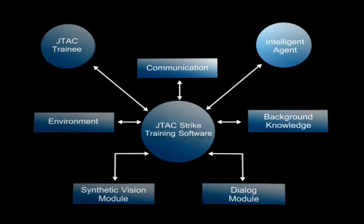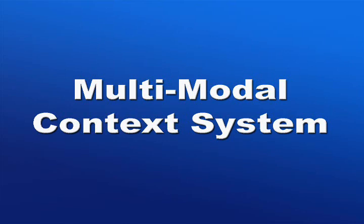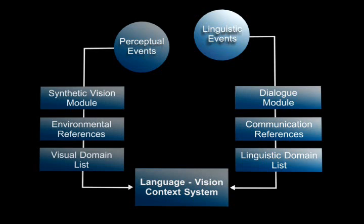JTAC Strike software interprets and interlaces communications, environmental context, and background knowledge. With vision-enabled intelligent agents and voice input from the JTAC, these references are continuously updated in a multimodal context system as a result of mutual perceptual and linguistic events. The software combines spoken dialogue with a 3D spatial reasoning module based on rendering the environment with synthetic colors. JTAC Strike's innovative multimodal context system forms the heart of the system's architecture. Drawing from vision and language domains, it interleaves communication with environmental context and background knowledge. Using our architecture, the pilot intelligent agent can reason about and understand his environment in a manner similar to a real pilot in a real-world scenario. This enables our unique JTAC learning environment.